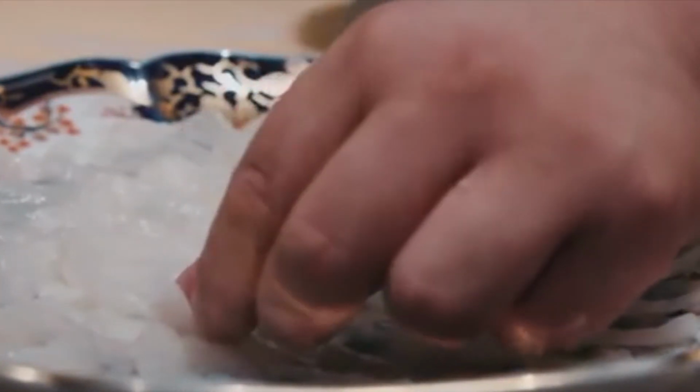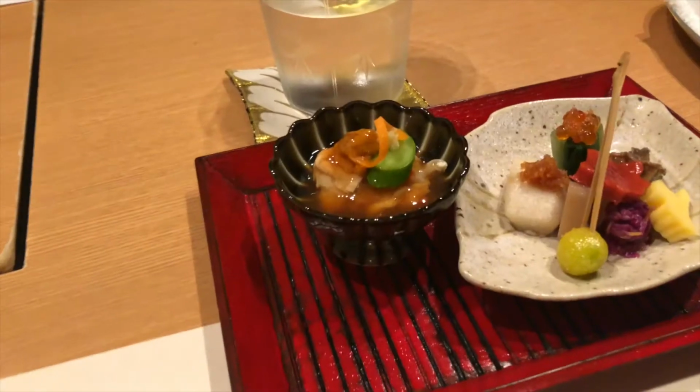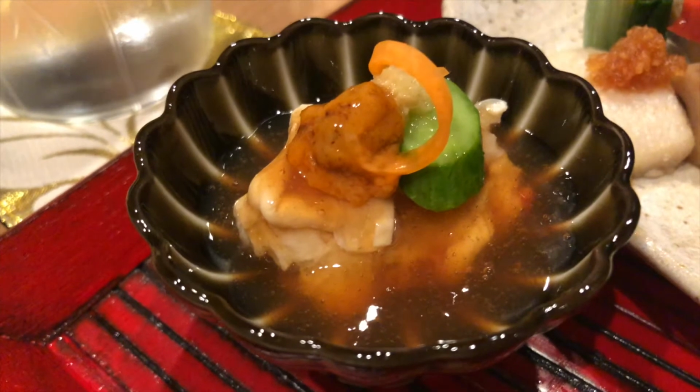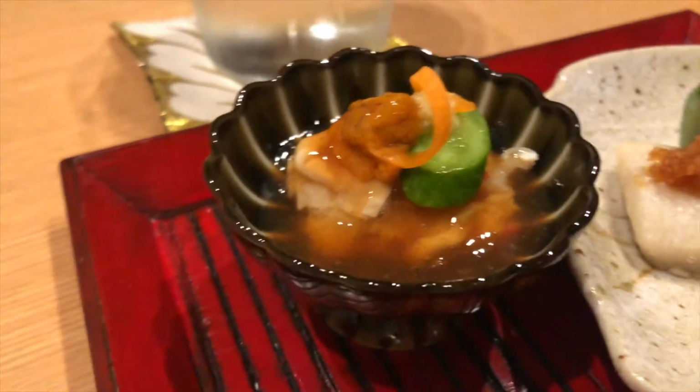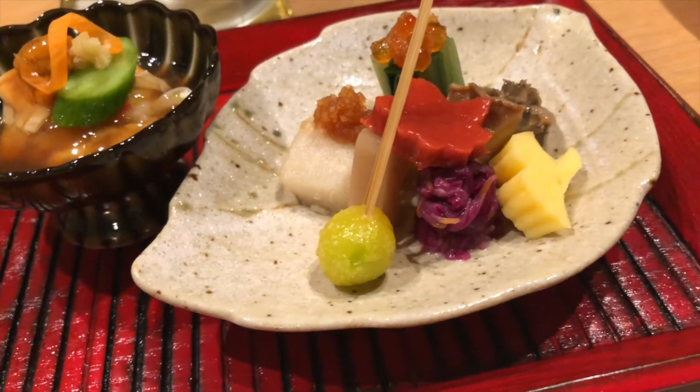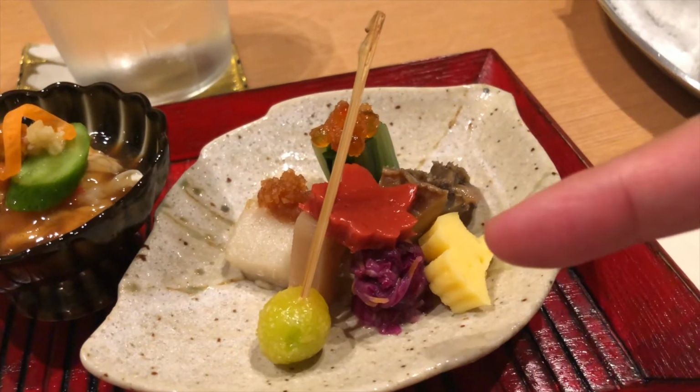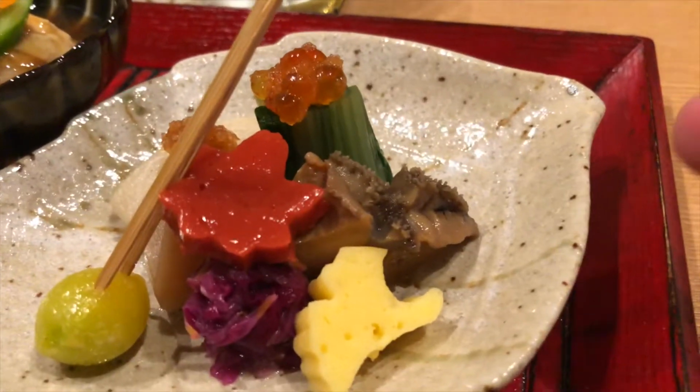And how does it taste? So we got our appetizer here. It's soybean curd, snow crab, cucumber, and grated ginger with thick vinegar sauce. Abalone first. And look at that, you can see there's ginkgo, right? And there's an omelette here. There you go, omelette, right? There's lotus roots, some cucumbers, and check this abalone here.